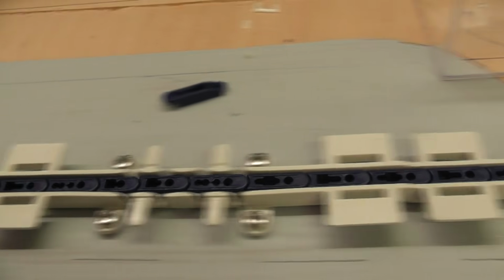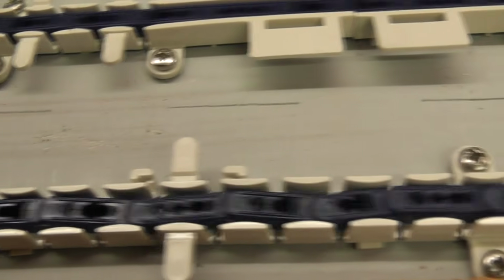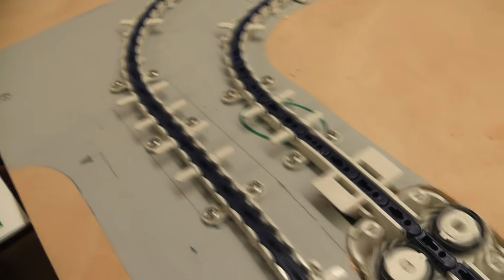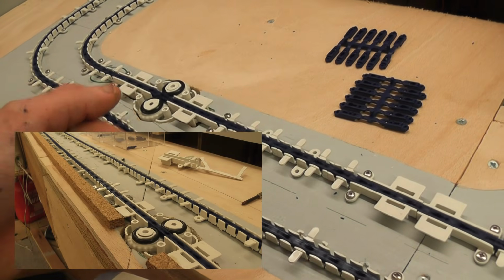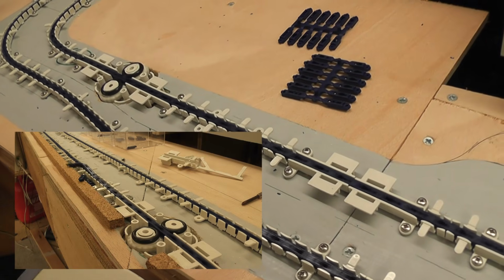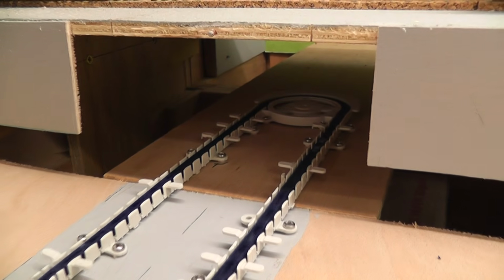So if we look along here, you can see it's running quite nice in the track. It's not all bunched up. You can see I have a spot here where it is getting a little bit pushed. It is bunching up a little bit, but then as we get to the corner, it straightens out again. So if I put more tension on that by removing one of the longer links and replacing it with a shorter one, chances are the chain would be under too much tension and jump out of the track. So you've got to find the right amount of slop basically in the chain to a point where it's happy to run. There you can see the return loop in operation.